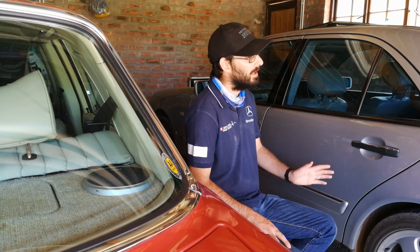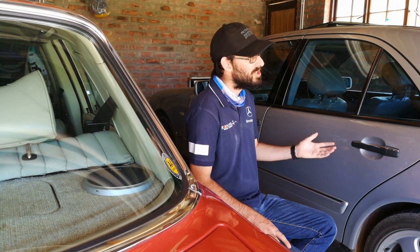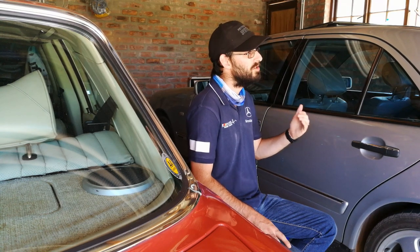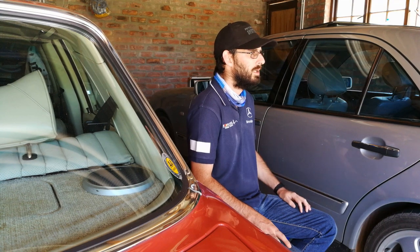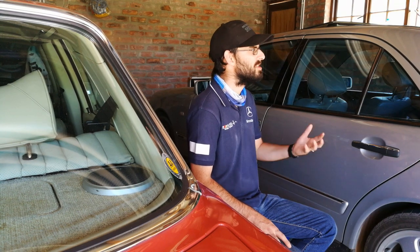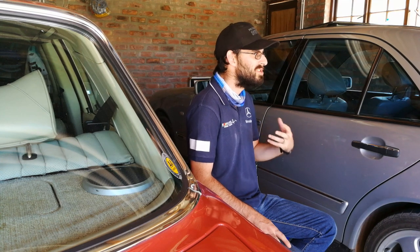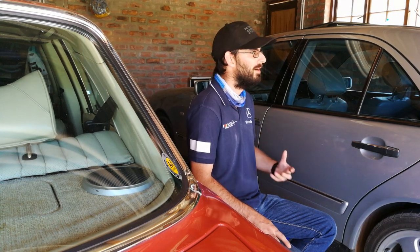It's weird. 126s second hand in the market are climbing still a lot faster than 116s, which is weird because the 116 still has a lot of that chrome, that very 70s Mercedes-Benz feel to them. And ashamedly, you do feel a bit like a very affluent African dictator when you drive a 116. You have this Idi Amin feel to it, which a 126 doesn't have.